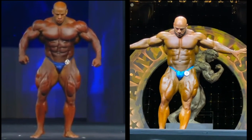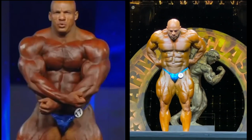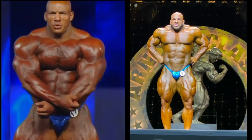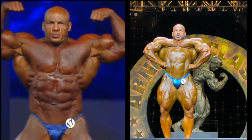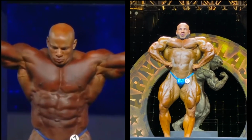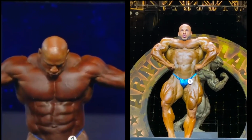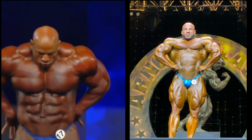Placing wise, do I think he should have got third? Yeah, I do. I fully respect the fact that third was a very good place for Ramy. It shows that he's improved. Obviously, he won the Franco Trophy for most muscular, which is an honour in itself. And he got $10,000 for that, as well as the additional revenue he made for placing third.